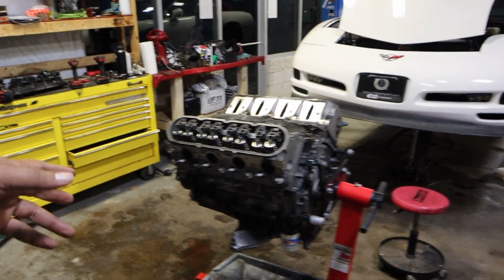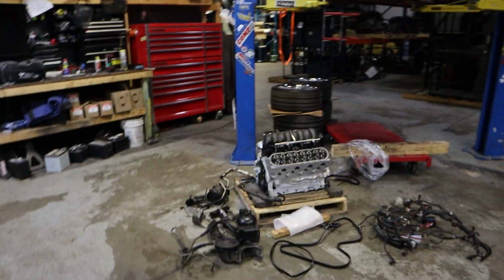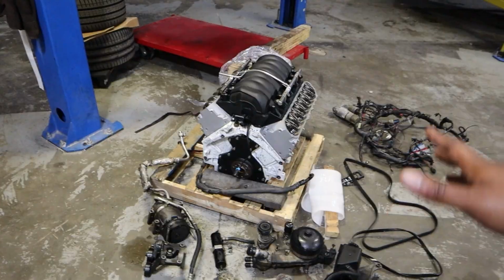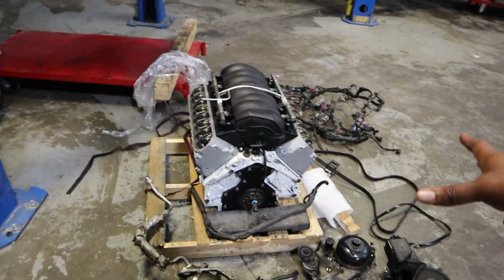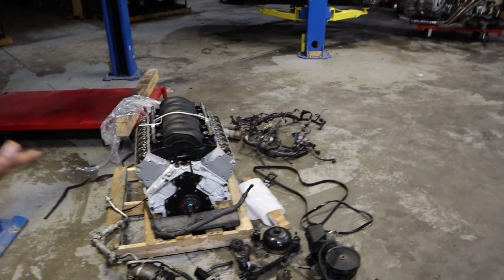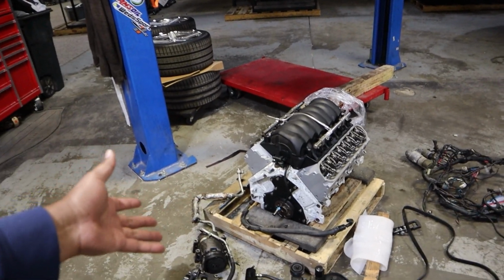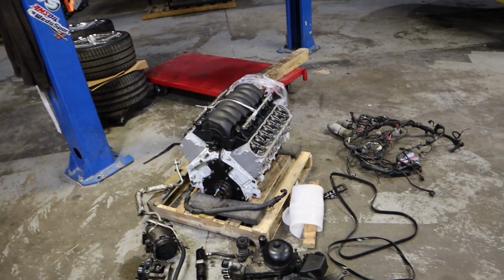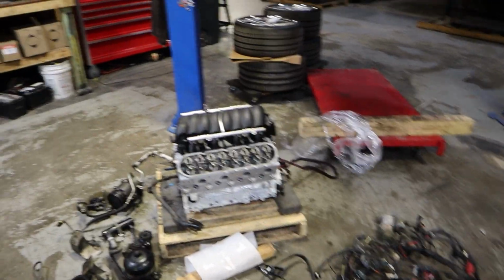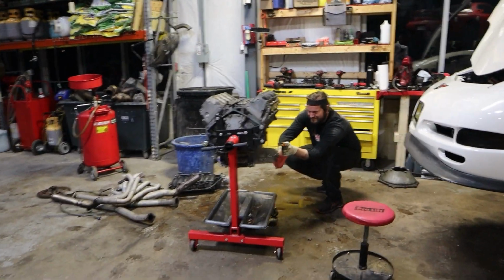Guys, we've been real busy, man. Pulled all the accessories and stuff off of the old motor. And everything is over here, ready to go on to the new engine. I know LS stuff can be a little bit of a headache with moving everything over, but it's actually relatively simple, man. Everything is there for you, all laid out. And once you have the old side, then it's easy to see where it goes on the new side. So this is all going to be pretty good, man. This is running really smoothly. We're moving along nice.